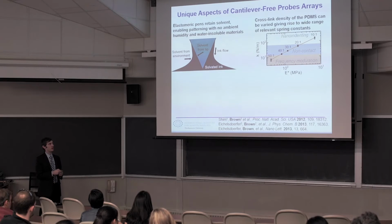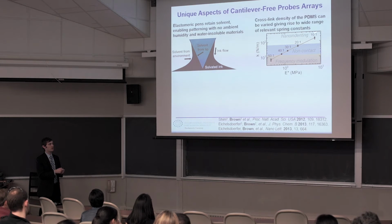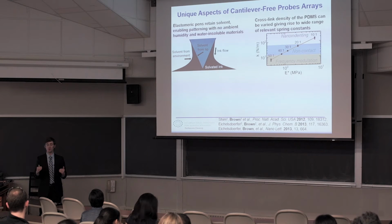So rather than thinking about the geometry of the probe, which is what you tune in sort of cantilever geometry, we can think about tuning the chemistry of these probes. And by adjusting, for example, the base to crosslinker density of these elastomers, we can actually change the mechanical properties over a very significant range. And we can change it from a range that's amenable to kind of nano-indenting experiments all the way to one that's in the intermediate of what people use scanning probes for in general, which is that of frequency modulation.